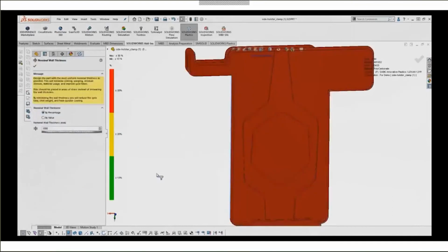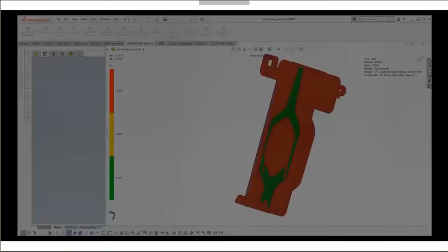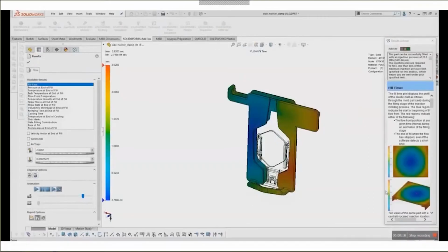So from there, we went ahead and checked the nominal wall thickness. It's all one uniform color, which means it's essentially a good uniform thickness. We went ahead and ran our analysis. All right, so what we see here now is the results.